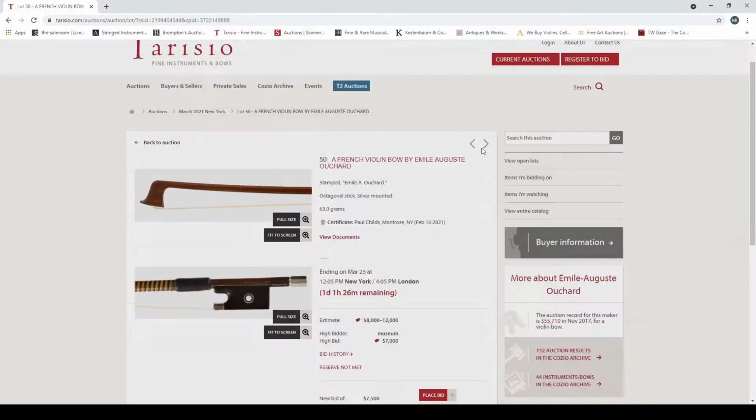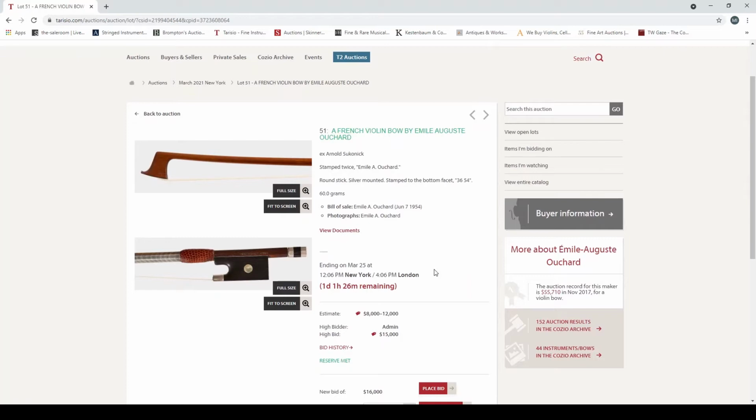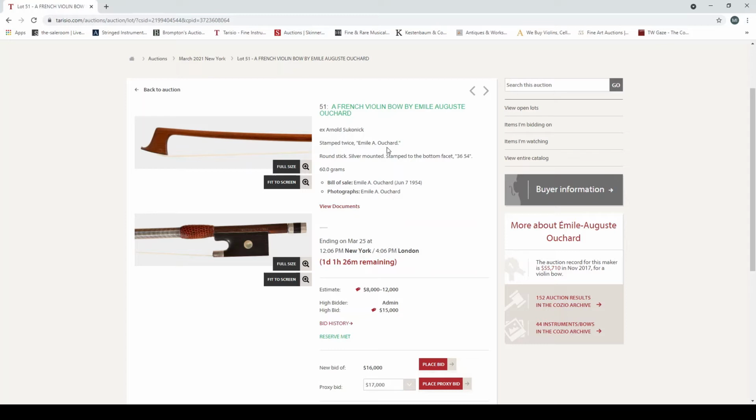Another one, a French violin bow by Emile Auguste Auchard. Stamped twice. X Arnold Sokonic. Round stick, silver mounted, stamped at the bottom. 60 grams. Bill of sale from 1954. Photographs from Emile Auchard. Let's have a quick look at that. Nice.